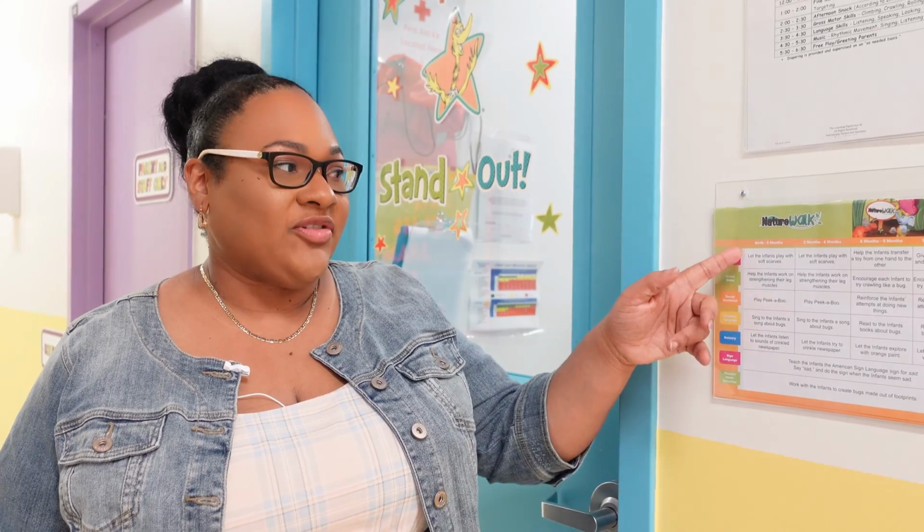So our fine motor, our gross motor, social, emotional, cognitive, we have sensories. We also do sign language and any extra teacher activities that teachers will be doing. You'll be able to see birth to 3 months, 3 to 6 months, as well as 6 to 9 months or 9 to 12 months. We want to really make sure that every age group in this room is being catered to in the sense of curriculum and what they can do.